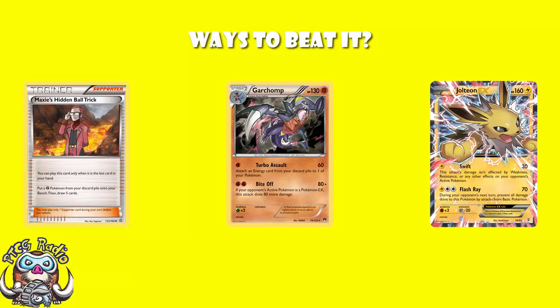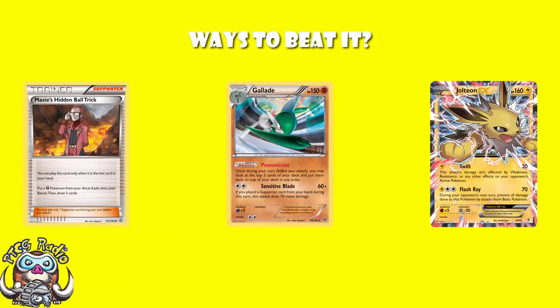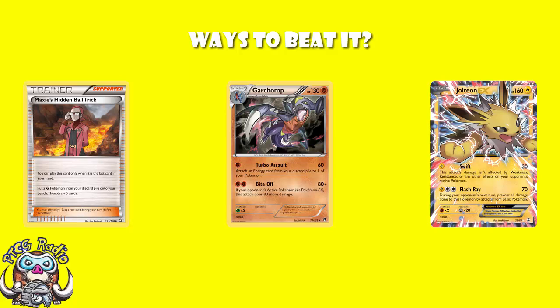And something like a Gallade, for instance, will be able to one-hit KO Jolteon quite easily for a DCE due to Jolteon's potentially unfortunate fighting weakness. I should also point out that Garchomp one-hits it, and that makes me very happy indeed. And actually, Garchomp one-hits it with just a strong energy or a fighting stadium or a muscle band, because he's got 160, not 170 or 180.